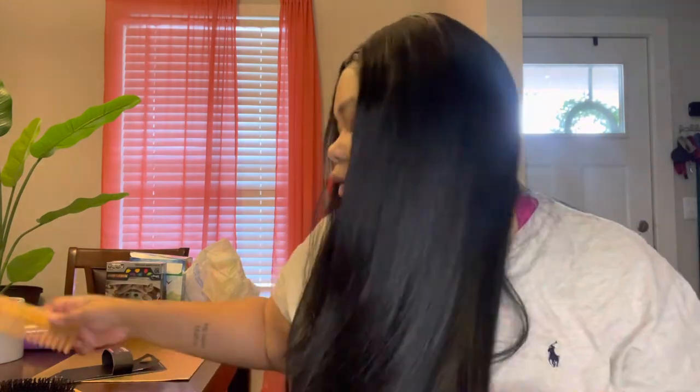So yeah, I literally don't have to brush it or comb it at all. I do it when I get up and then before I go to bed. But other than that, this is the best hair. I don't want to go back to virgin hair. I tried it. I literally just bought that wig on Monday, but now that I wear raw hair, I know a difference.